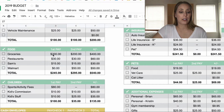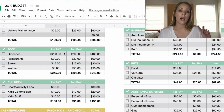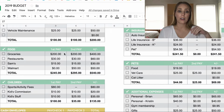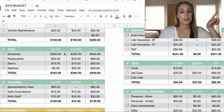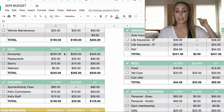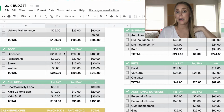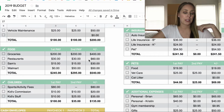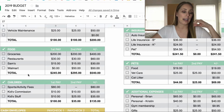Groceries, we spend $200 a pay, and we started using Instacart. If you saw my video on my grocery haul, then I talked about using Instacart and online ordering from Walmart. And I think we might splurge and pay for the Instacart, and then you don't have to pay any service fees to have your groceries delivered. You only have to pay the tip fee. So I'll keep you posted on that. That is not being built in our budget yet because we haven't completely decided.